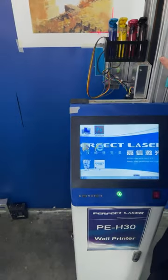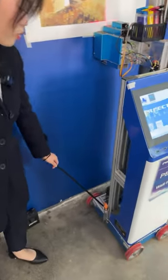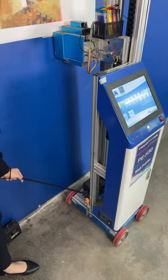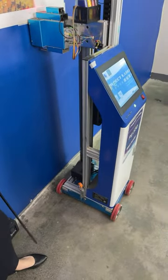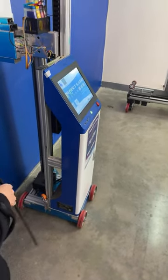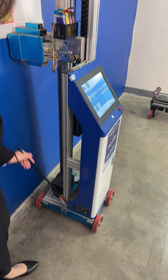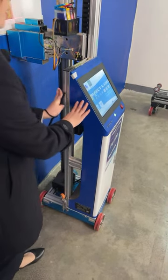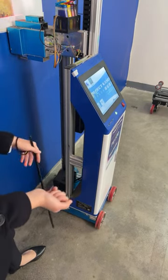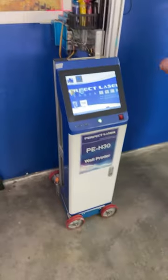The last thing, let's see what. Here it has the rear wheel. This rear wheel is universal, but this one is fixed. If you want to make it stable or want to make it move, you can put these wheels down, and then the machine can be moved. It's very important to keep it in a stable status. Okay, that's all for the introduction of the different components, and let's work on it.